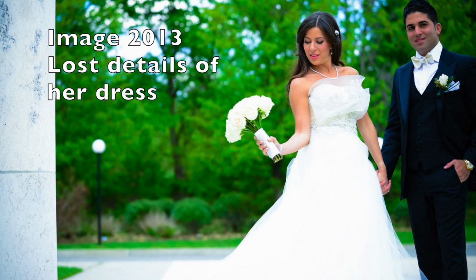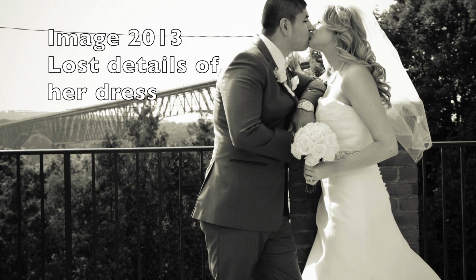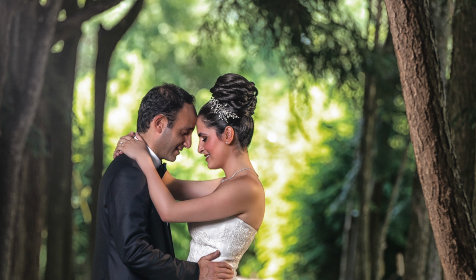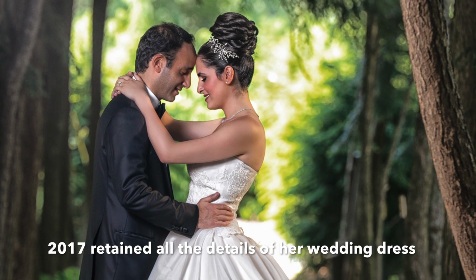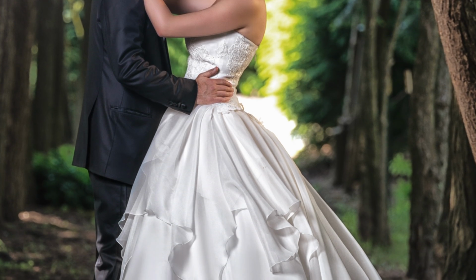Number 2, blowing out the highlights. It's very easy to blow out the highlights, and if you are a wedding photographer like myself, it's key not to blow out the wedding dress of the bride. If you blow out the highlights of the wedding dress, that's it, you are done, because the brides pay so much money for those dresses that they want the dress to be featured perfectly in their pictures and in their album.